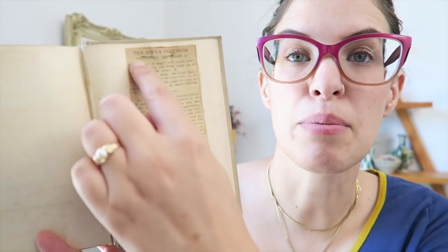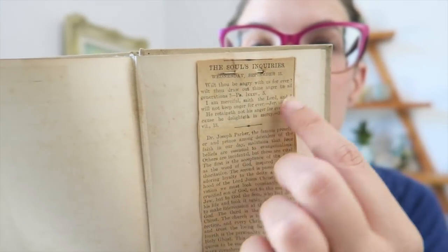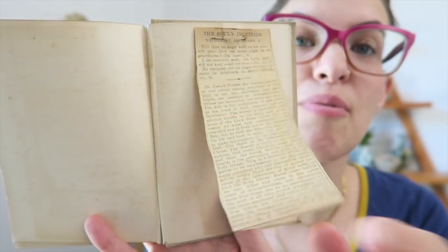And then also at the back, someone's pinned in the Soul's Inquiries. It's from the New York Observer, I guess, or Manchester, large shipment of Manitoba wheat. I don't know, it's a little clipping from the newspaper. Someone's used like a little straight pin to pin it to the back of the book. So I thought that was kind of neat too.